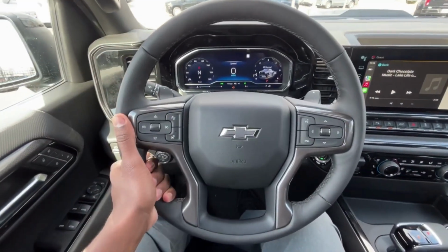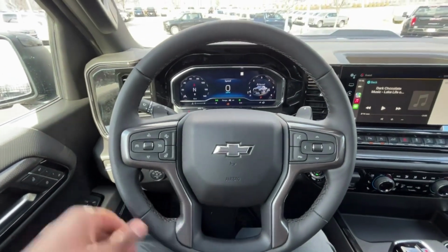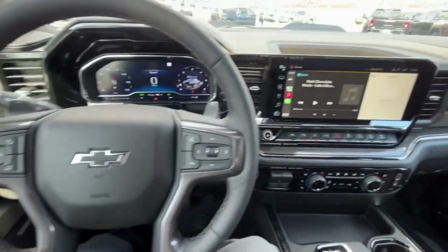But for the, like I said, power tilt and telescoping steering wheel, it's also leather wrapped, heated, which is nice. I like how thick it is at the bottom. Really good feel all the way around.